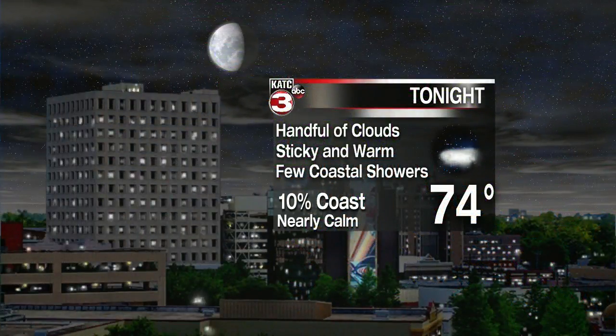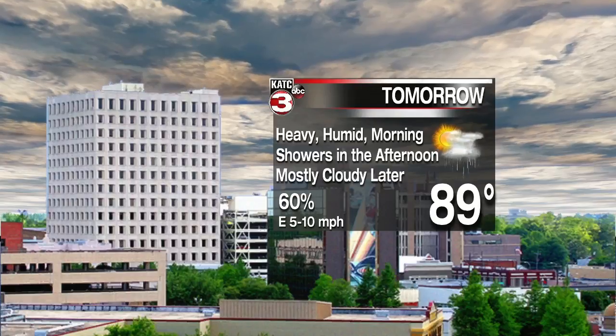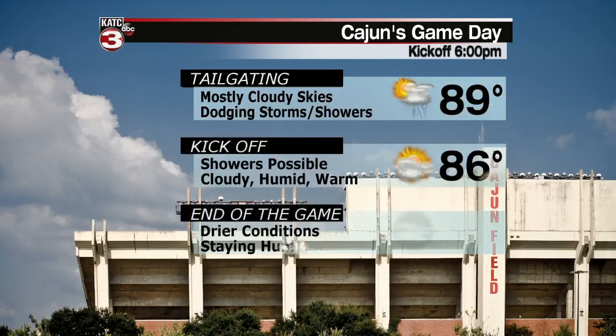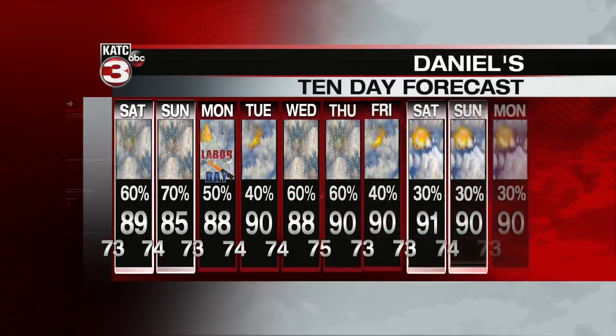Overnight tonight, 74 degrees for your low, a 10% chance for a coastal shower. Again, we do wait a little while for those showers to settle in tomorrow afternoon. 89 degrees for your high. I think we see plenty of clouds through the day tomorrow, a little sunshine early on. If you plan on going to the Cajuns game, be prepared to dodge some of those showers and thunderstorms during the tailgate. You may see a little bit of that around kickoff, but by the end of the game, it will be okay. Next 5 days, temperatures will sit in the upper 80s and low 90s.